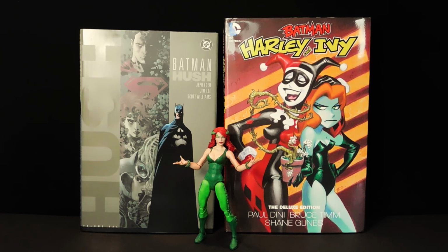Poison Ivy was also prominently featured in Batman Hush, which is super popular, but outside of the artwork, I've never really cared for it. It's presented like it's some big mystery, but it reminds me of every episode of Scooby-Doo. Poison Ivy has teamed up with Harley Quinn numerous times, and she's a member of the Gotham City Sirens, which came out during a time when I wasn't really reading comics, so I don't know very much about it, but it is on my list of stuff to read.